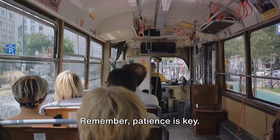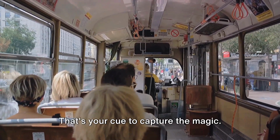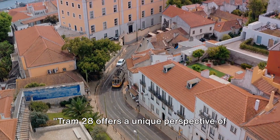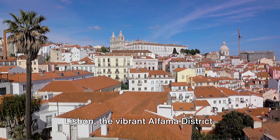Remember, patience is key. Wait for that perfect moment when the tram rounds a corner, revealing an enchanting vista. That's your cue to capture the magic. Tram 28 offers a unique perspective of Lisbon, making it a fantastic photo opportunity. We now find ourselves in the heart of Lisbon, the vibrant Alfama District.